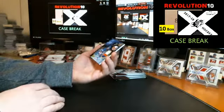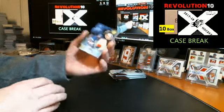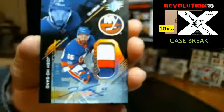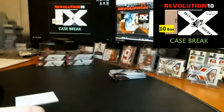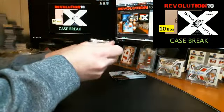Wow, very nice. What a hit. We've got a rookie patch auto, numbered to 49, three-color patch, going to the New York Islanders, Josh Ho-Sang. Hits just keep on coming.